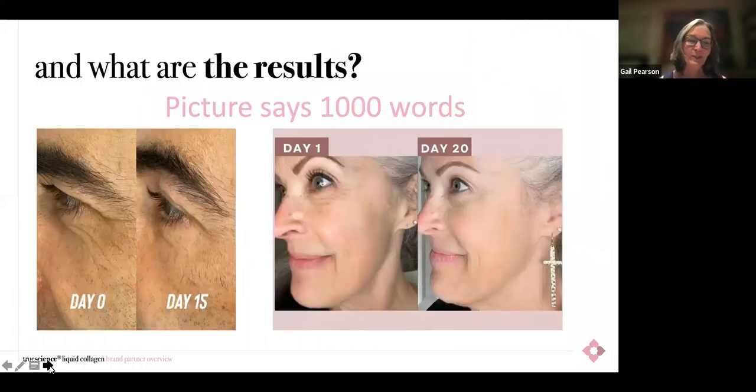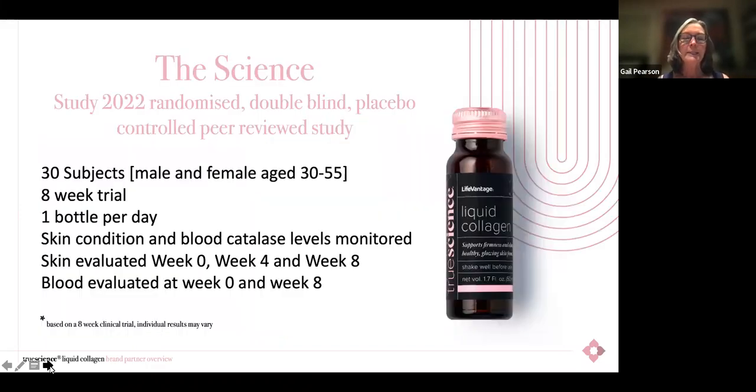But let's have a look at some pictures, because a picture says 1,000 words. Now, if you look at the guy on the left, crow's feet, day 0, look at what's happened on day 15. Same lighting, same shot, no makeup, within 2 weeks as a result in his skin. It's amazing. On the right, we've got a lady day 1 and day 20. Look around her, smile lines around her eyes, and then also around her mouth. All of her wrinkles have become much less prominent. They're softer. Her skin tone looks more even, and it looks much more moisturized. She's glowing.